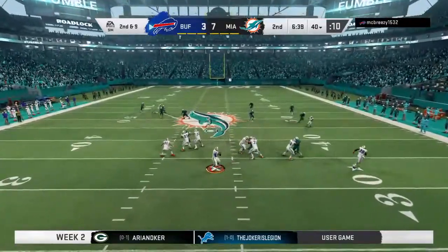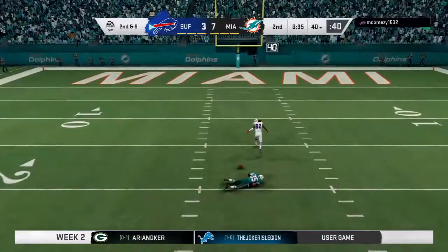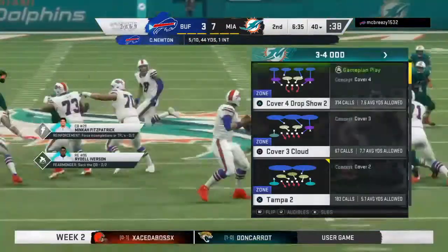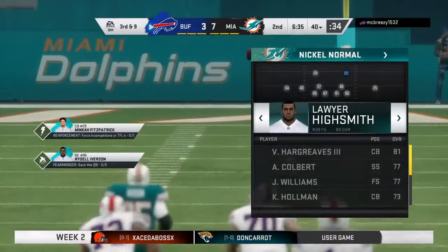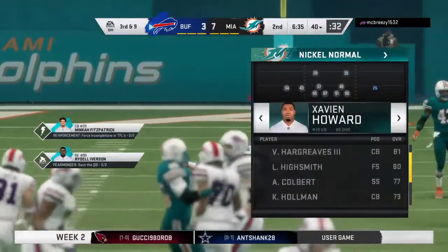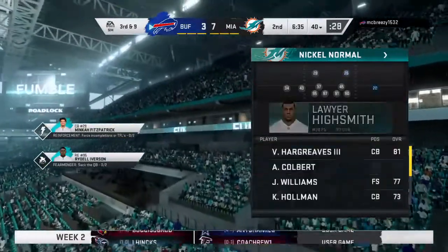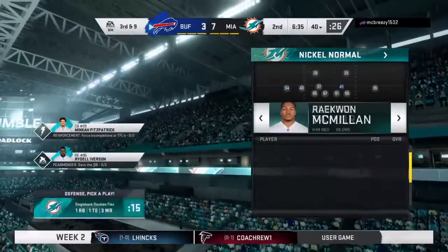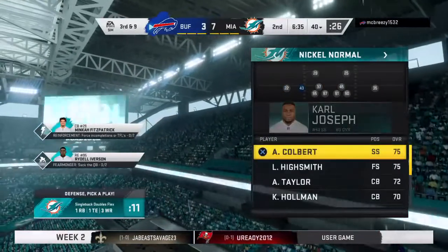On 2nd and 9. Newton, he's going to wind up and air it out. And that'll be incomplete. Good protection that time, and they couldn't hook up on the long one. Now it's 3rd down. The beauty of being able to play a zone defense, when you can sit back and see the ball coming out of the quarterback's hands, guess what? Creates a lot of confusion, kind of a muddle in the middle of the field where you can go make a play on the football.